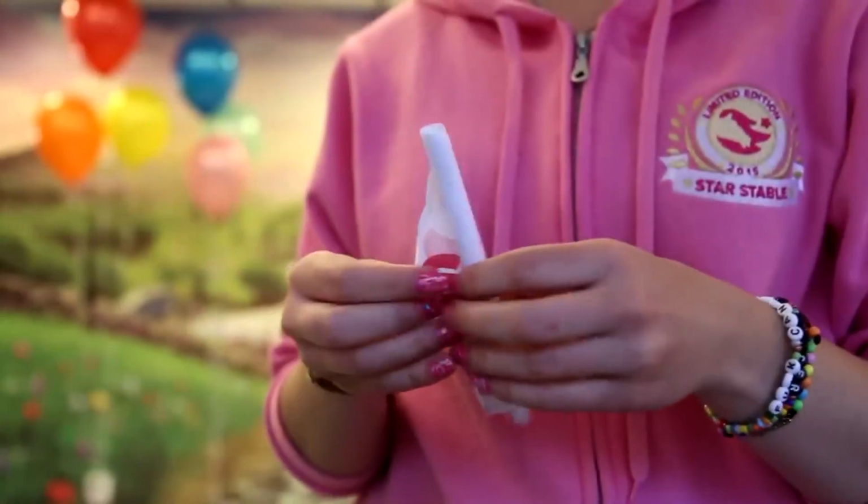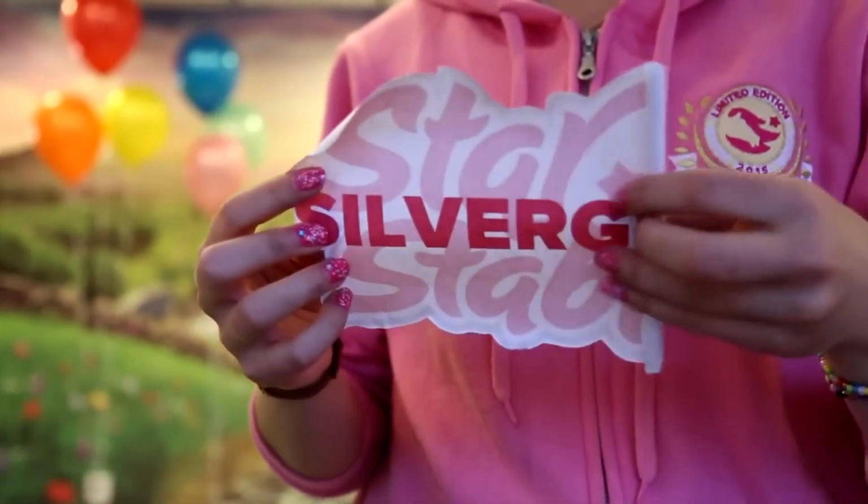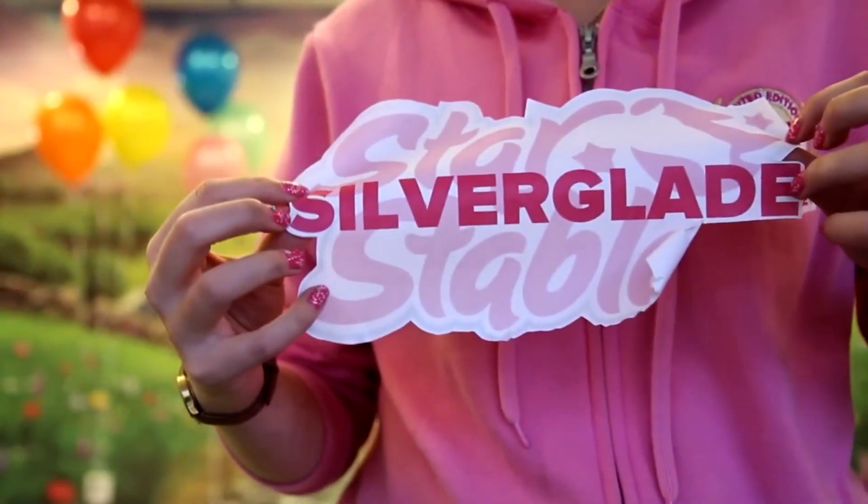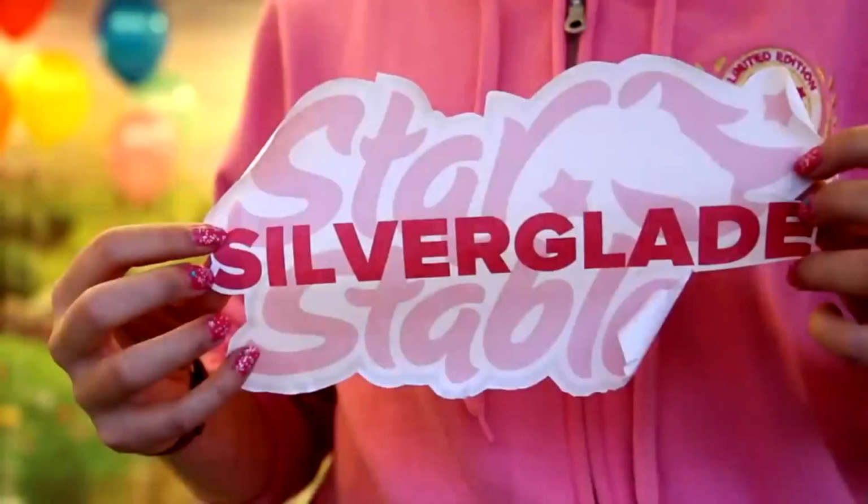But there she goes, she's popped the balloon, and in the balloon is this redeem code. It's Silverglade, and it's going to be worth 100 star coins as part of our birthday present to you. Because, you know, it's our birthday, but we're giving you presents, go figure. Yeah, join us tomorrow for more redeem code fun from Star Stable.